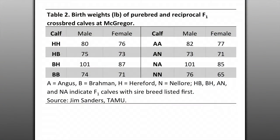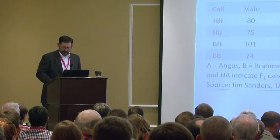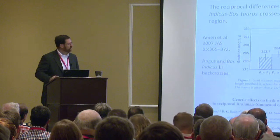This is some data out of our research center at McGregor over some time, and these are Hereford, Brahman, and F1s. The sire and the dam are listed here in that order. So purebred Hereford calves, this is what their birth weights are, males and females. Purebred Brahman calves, Hereford-sired F1s and Brahman-sired F1s. You can see how much difference the average birth weight is on the Brahman-sired F1s, and how much different the birth weights of those sexes are. And then Angus and Alure, same type of thing. Animals that were produced in contemporary environments. That was kind of interesting, but nobody really knew what to do about that.